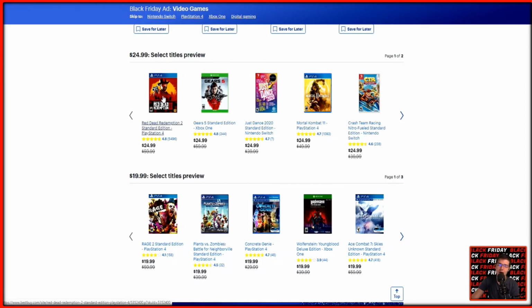In the $25 tier, the headline is Red Dead Redemption 2. This is the lowest price I have seen for Red Dead this Black Friday. It generally goes for between $30 and $40. Now, it's going for $25 at Best Buy on Black Friday.